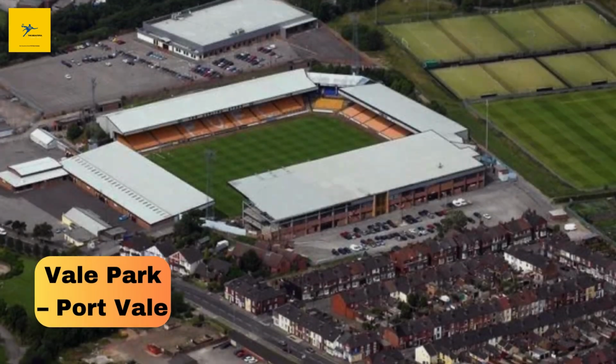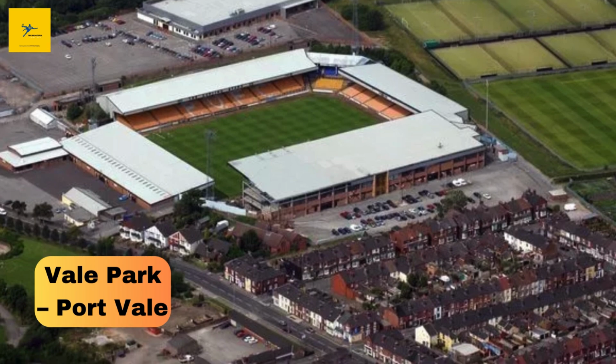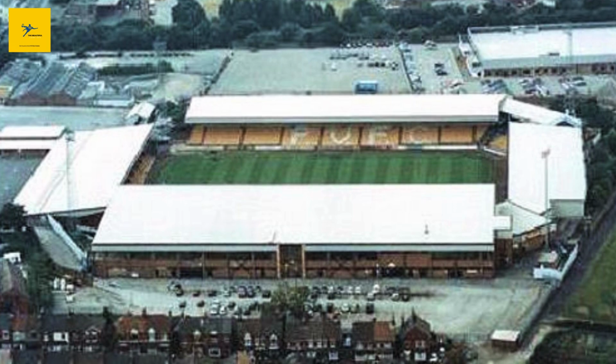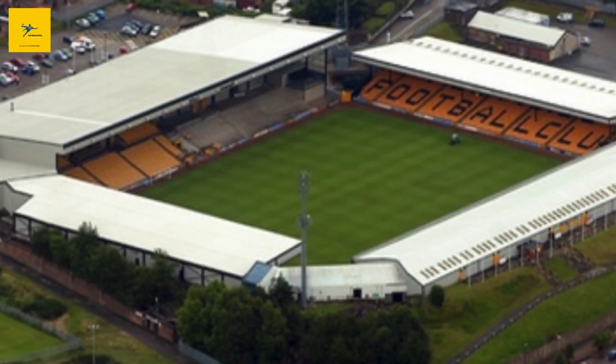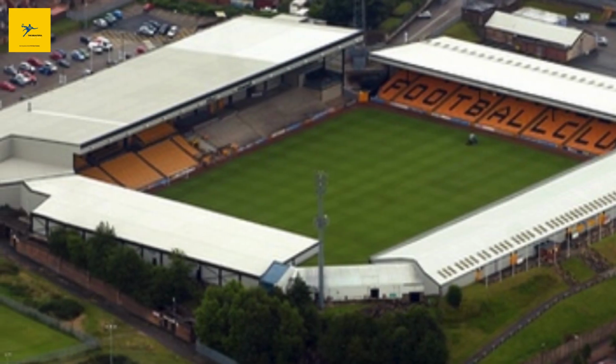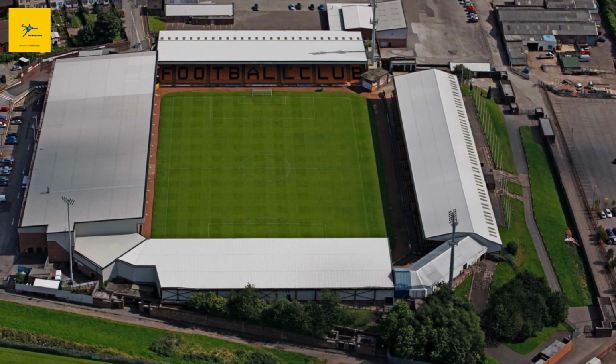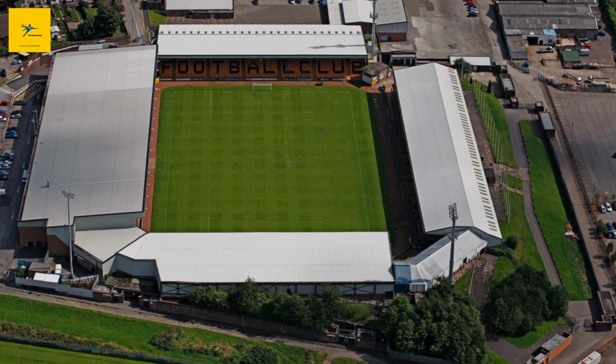5. Vale Park. This sits in the middle of Burslem, a town that time forgot. Once a hub of pottery, now a sea of shuttered shops and old factories. Built in 1950, the stadium was meant to be the Wembley of the North. It never lived up to the name. Today, it's surrounded by dereliction. Streets lined with empty pubs, boarded-up windows, and tired terraces.